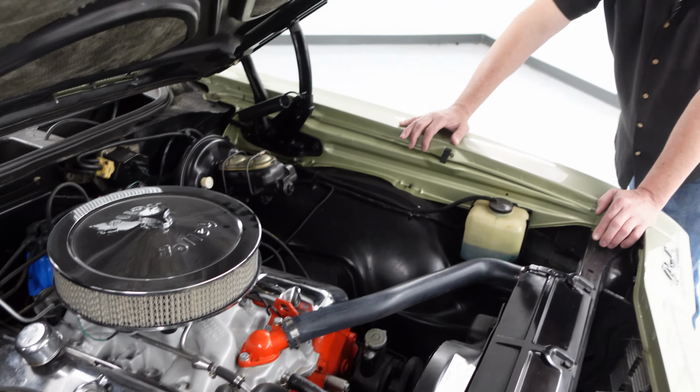Now this one here is kind of cool. The chrome valve covers, the aluminum intake manifold, the open element air cleaner, and the Holley 4-barrel would indicate that this could be the L78. Now you've got to remember that there were three versions of the 396.